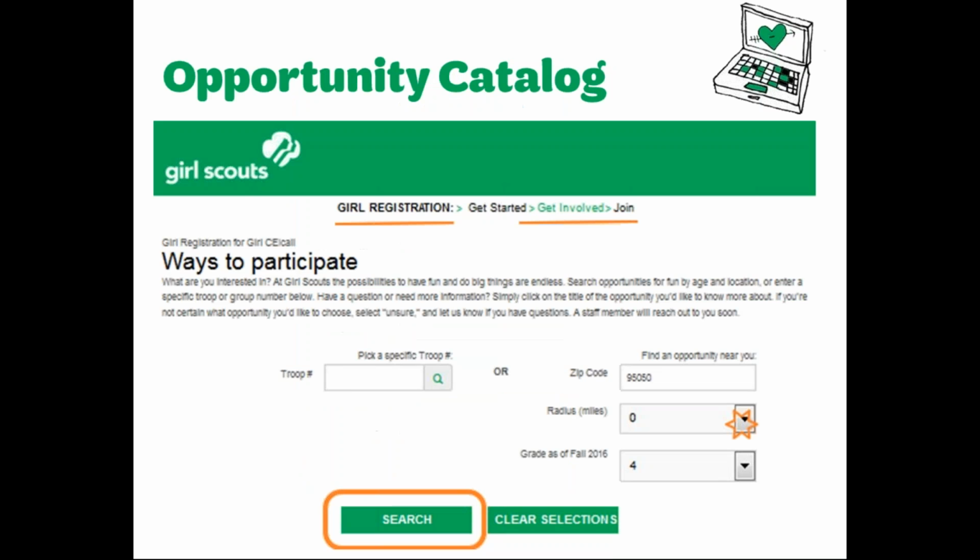And then from there, if they click continue, they get into what's called the membership registration system. Inside of it is the opportunity catalog. This allows them to search for local troops that are currently accepting girls. With their grade level, they can look for that specific troop, whether they're a Daisy, Brownie, Junior, on up to Ambassador.